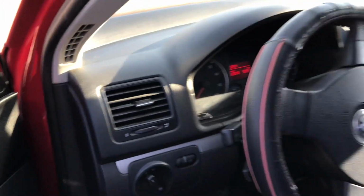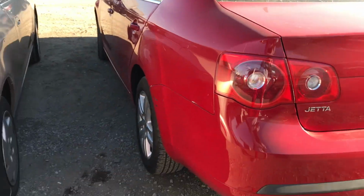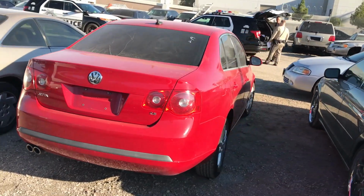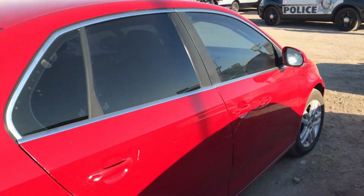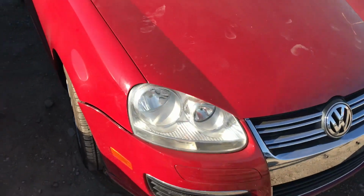See, 83,000 miles. Really good looking car. Nice red in color. Seems legit enough. What do you guys think about the Volkswagen?